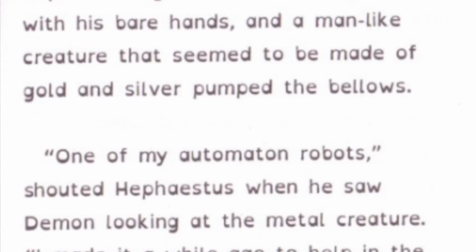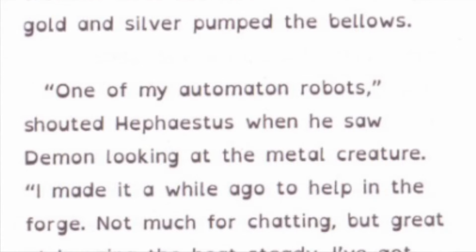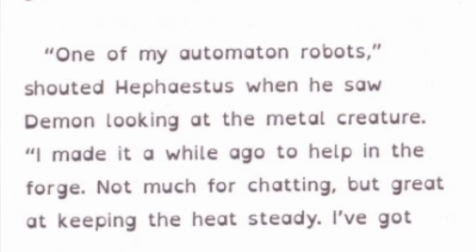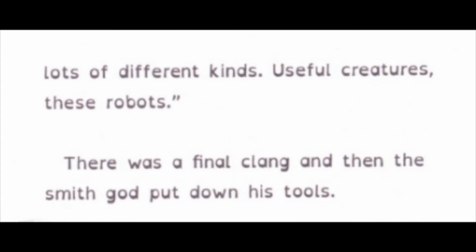"One of my automation robots," shouted Hephaestus when he saw Demon looking at the metal creature. "I made it a while ago to help in the forge. Not much for chatting, but great at keeping the heat steady. I've got lots of different kinds. Useful creatures, these robots." There was a final clang, and then the smith god put down his tools.